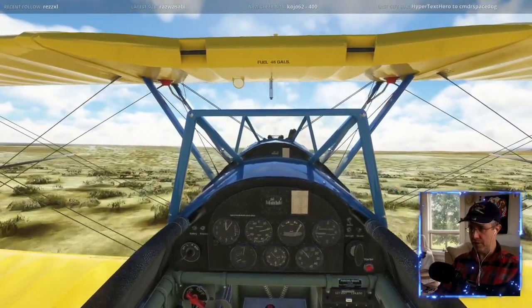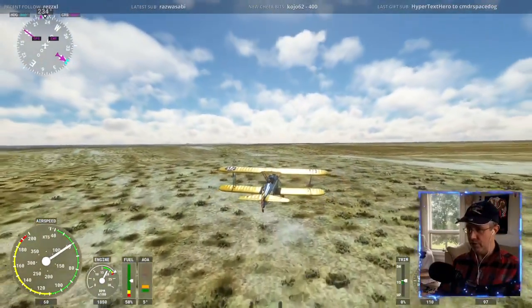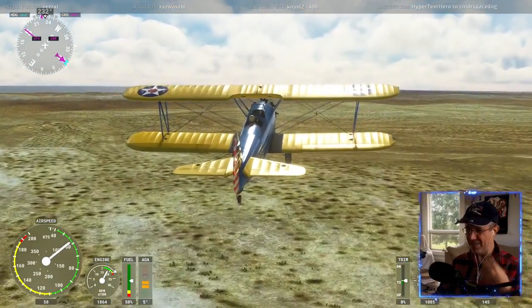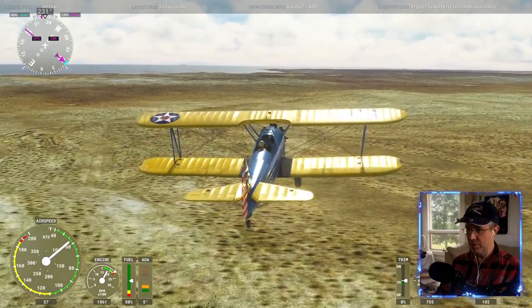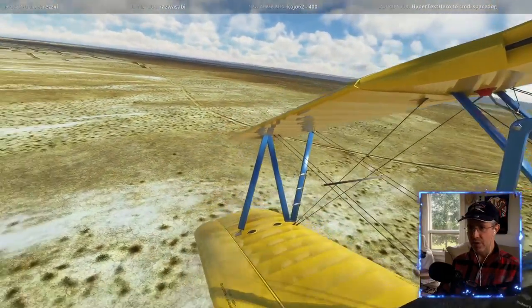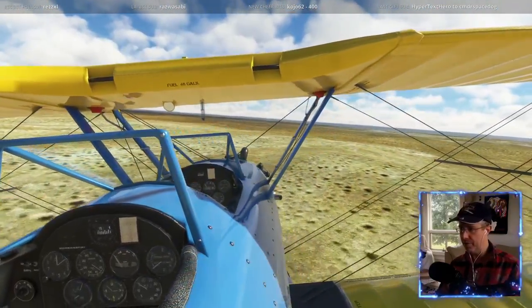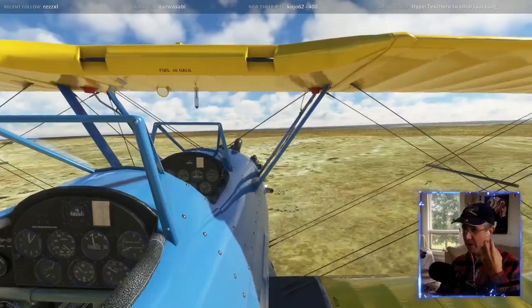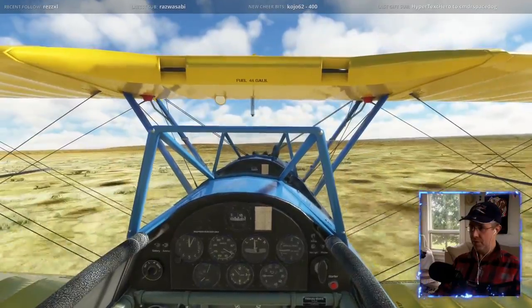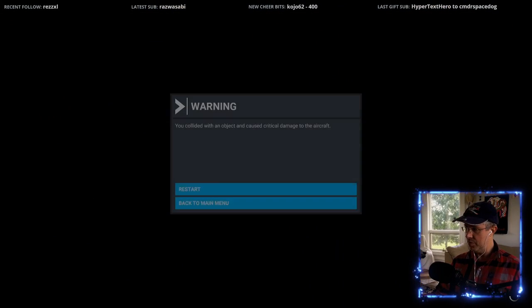Look at the sound from outside in this thing. Such a beautiful sound. I know it's a different engine from the Tiger Moth, but the sound is more bassy. There's more bass to it. All right, I'm going to land this and do another wing strike. I'll try to scrape it a bit more so you can hear it. The sound of the wind makes such a huge difference. Like you're flying, so important. All right, I'm just going to strike that wing now. Oh, too hard and it blew up.